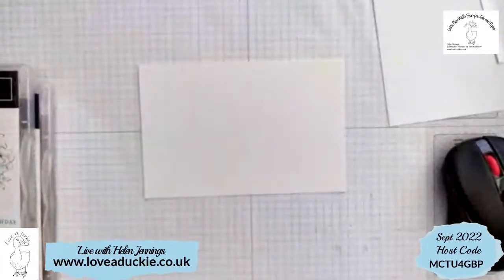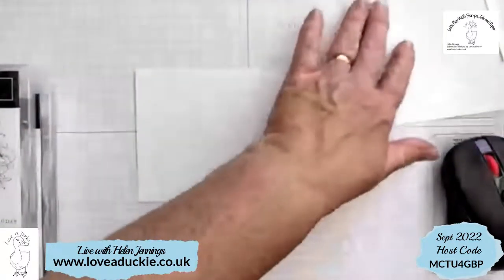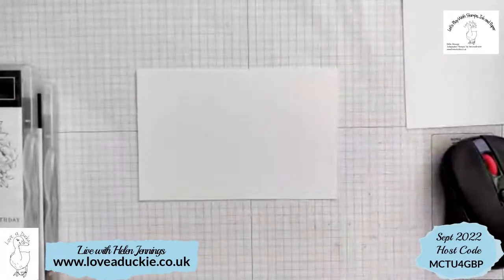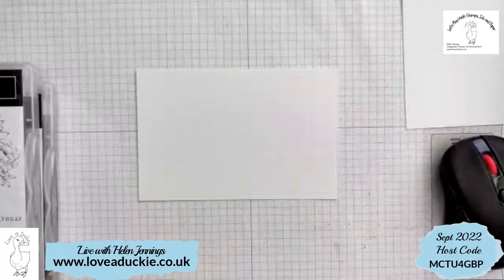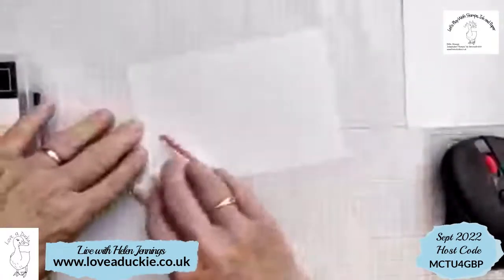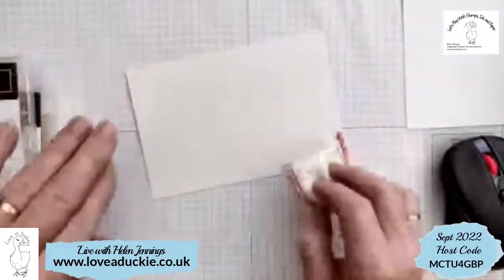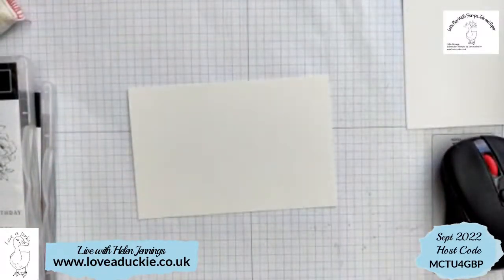Now, both of these stamp sets do have coordinating dies. They are older stamp sets and die sets, so they're not ones that are available at a bundle price. But both of these stamp sets do have a die set that coordinates, and I think we shall be digging into those as well this morning.